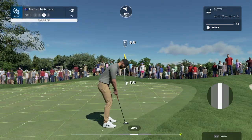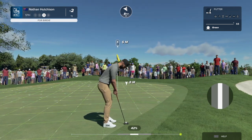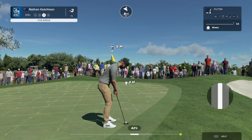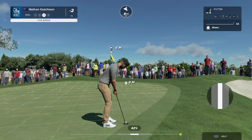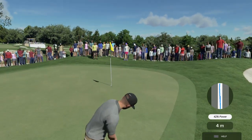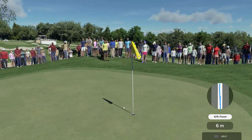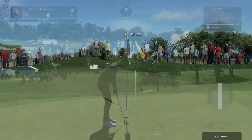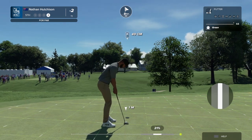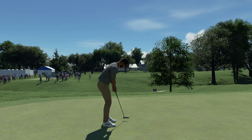Oh, my Lord, that is sloping away. Come on. Ooh. Okay, steady now. Ooh, that was close. Putting for a par here. Job done. Let's head to the next.